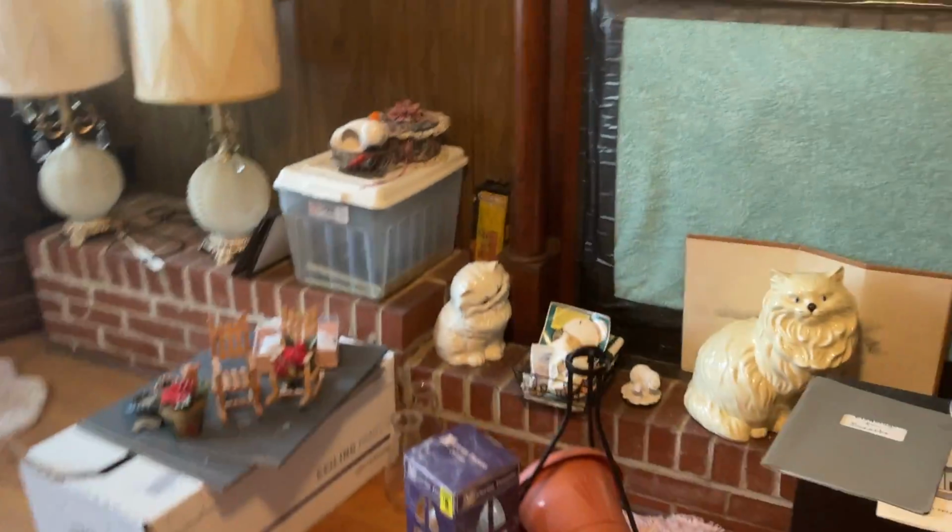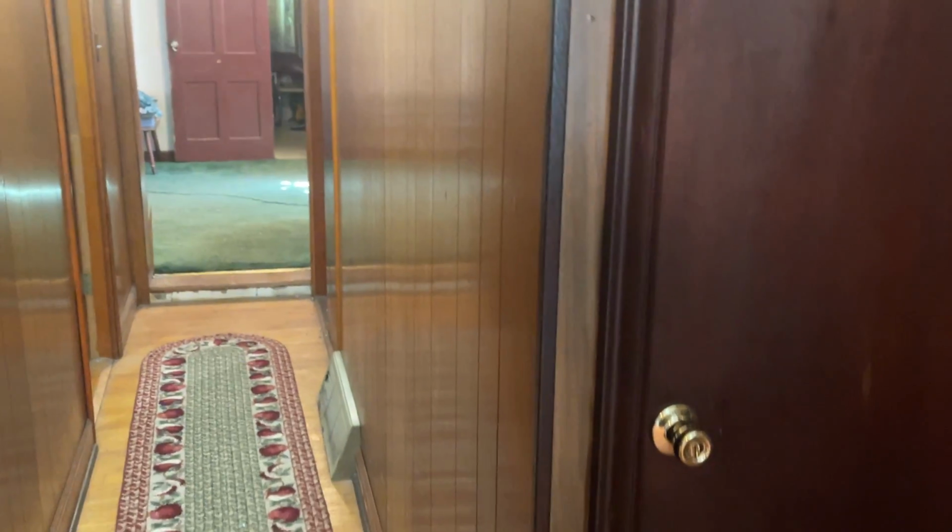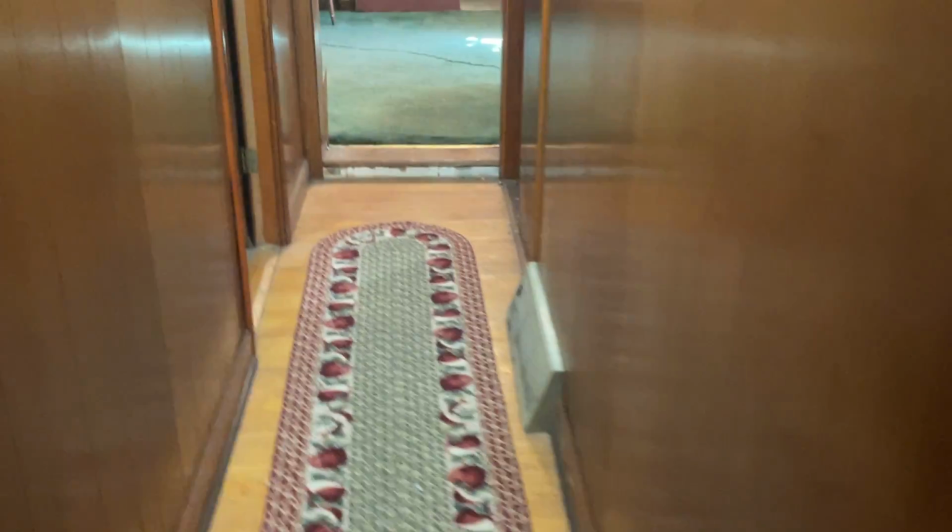This is a hardwood floor, and it's pretty solid. Now that is to go down in the basement. There are pictures down in the basement, but the video would be a little rough due to lighting. There are quite a bit of pictures though for down in that area, so you can see all the rest of it. And that should be it for this house.